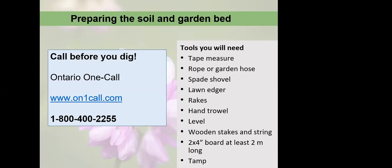A few basic tools that would be really helpful: a tape measure, a rope or a garden hose, just to map out the edges of your rain garden before you start digging, so you can play around with the shape and the size. A spade shovel and a lawn edger are really good tools to use. Hard and soft rakes for leveling the rain garden and finessing the slopes would be really handy. A hand trowel for planting, so when it comes time to put your perennials in the ground.